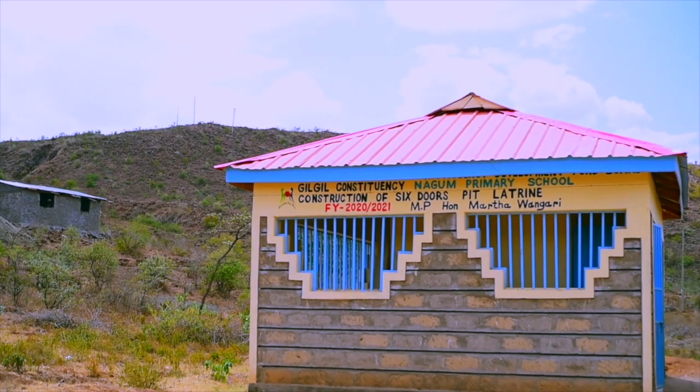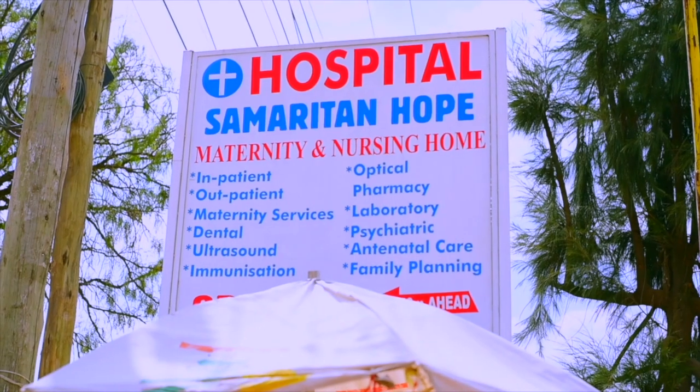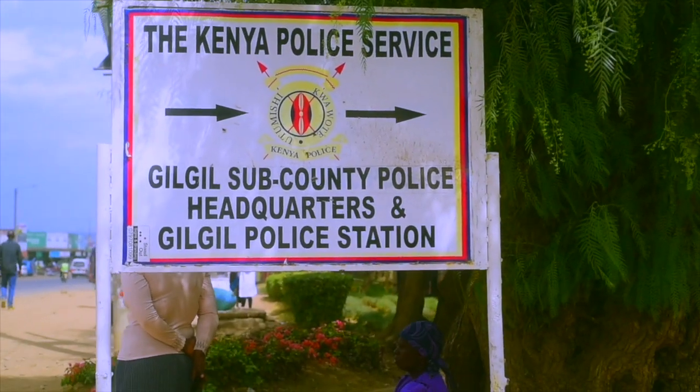We have a water project underway. We have a borehole underway. We have a hospital nearby. So this place is really, really growing. Karibuni sana.